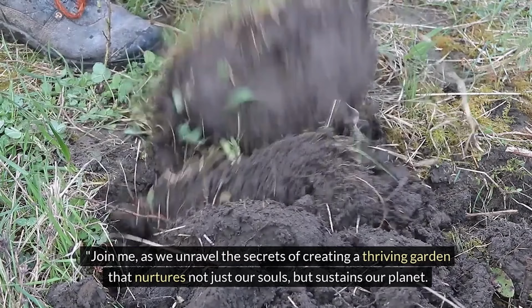In a world where every footprint counts, could a patch of soil be the first step towards a greener tomorrow?